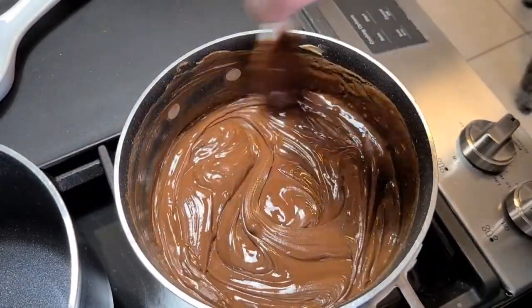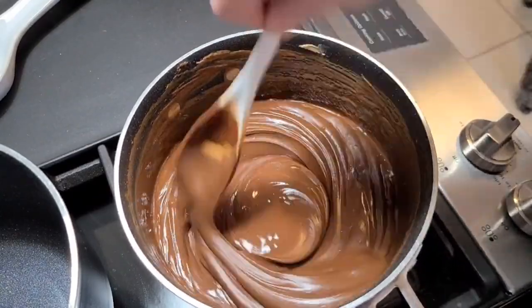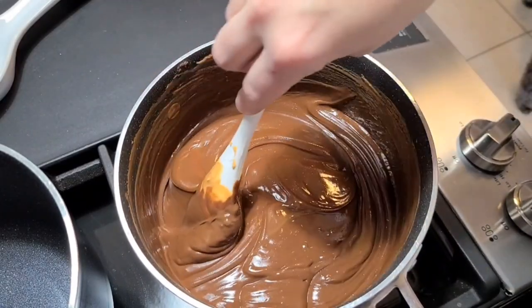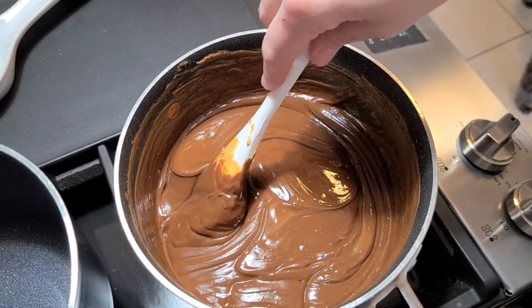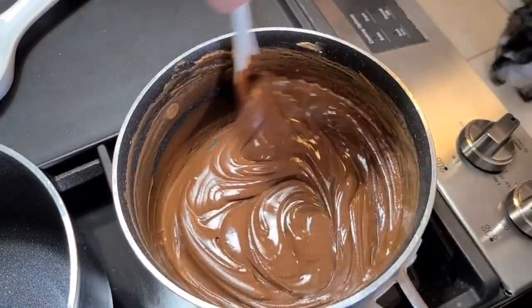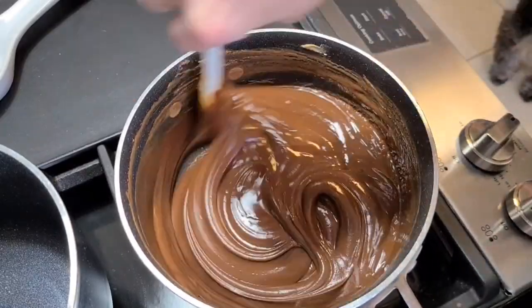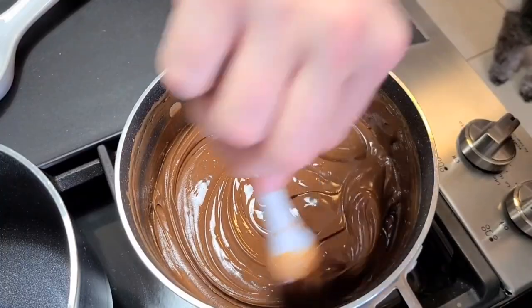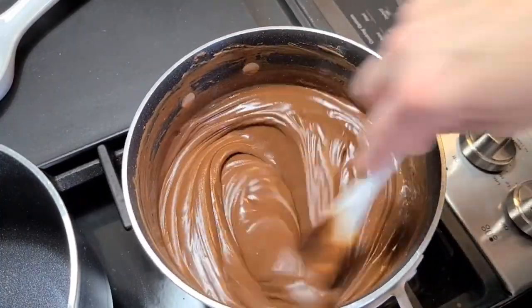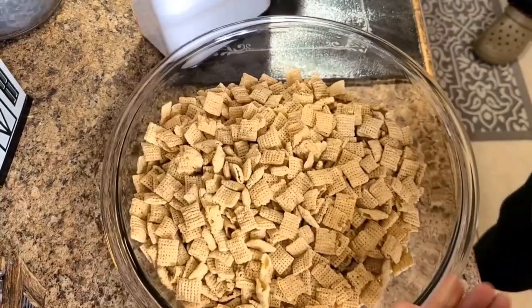Also, make sure that you don't have this on high because it will burn while it's cooking and it won't melt. But we've got this together, and I did throw in a little bit of salt too, sweet and salty at the same time. Not too much though. All right, so we're going to go ahead and dump this over the cereal. All right, so we have our 12 ounces.